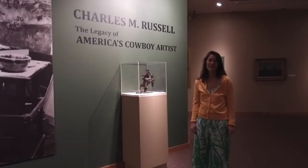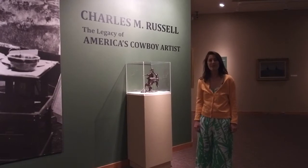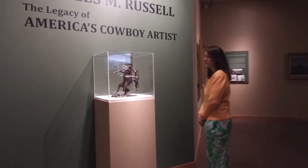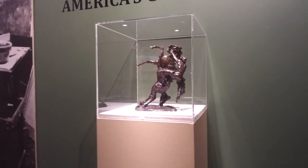Hi, my name is Emily Wilson and I'm the Senior Curator at the C.M. Russell Museum. Today I thought I'd give you a highlight of some of the works that are in our legacy galleries. So if you come over here, we can see the bronze work, When the Best of Writers Quit, that's on loan to the museum right now.